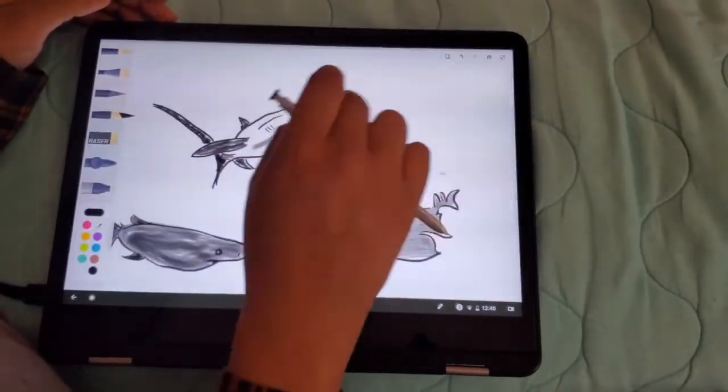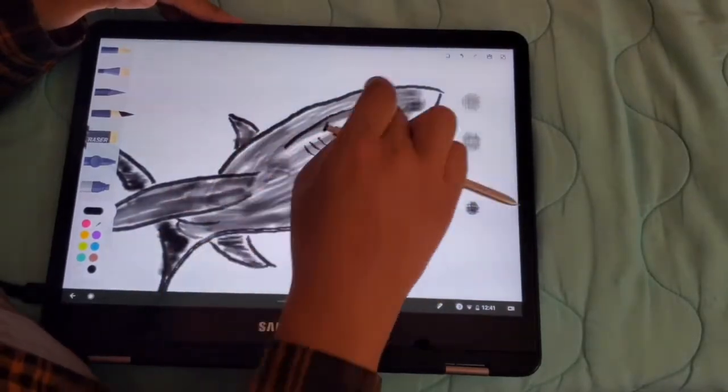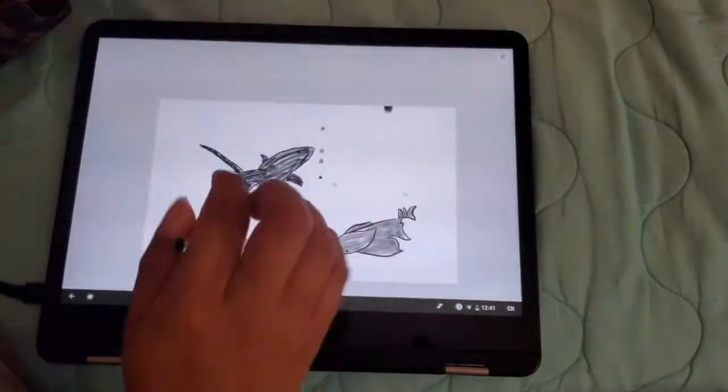And then something else interesting about these sharks is that you can see them jumping out of the water every once in a while, which is pretty cool.